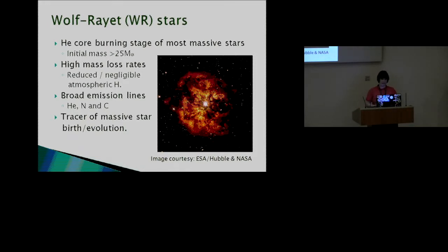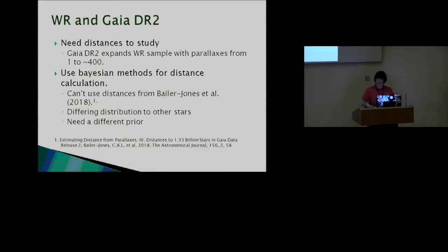So, going on to discuss a bit about Gaia DR2 specifically, obviously we need distances to be able to properly study Wolf-Rayet runaways, the fraction in clusters and associations, and the specifics of individual Wolf-Rayet stars themselves. And unfortunately, before Gaia DR2, we only had access to a parallax of 1 Wolf-Rayet star from Hipparcos. But luckily, Gaia has expanded that sample vastly to almost 400 Wolf-Rayet stars.